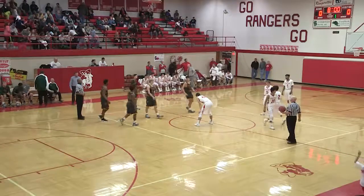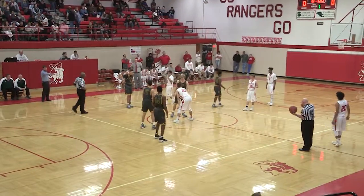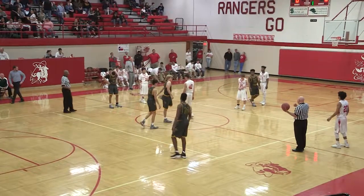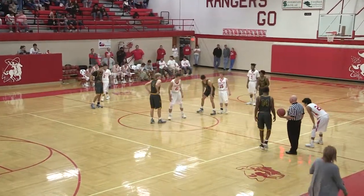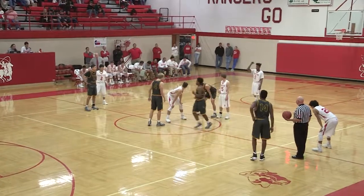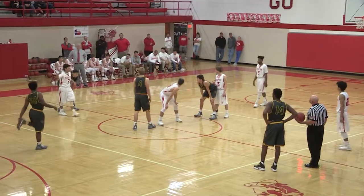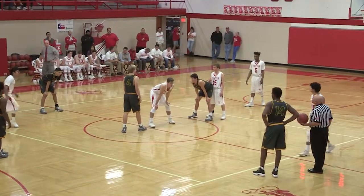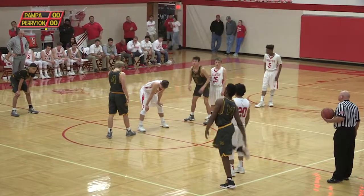Uniforms, red numerals on the white background on the front. Perryton written on the Under Armour jerseys, red underneath the neckline, and on the back the red numerals on that white background as well. Griffin Brzezowski will go into center circle with the center tip by Braxton Floyd. Perryton will move from left to right across your listening device. Pampa will defend the right side goal and move from right to left.